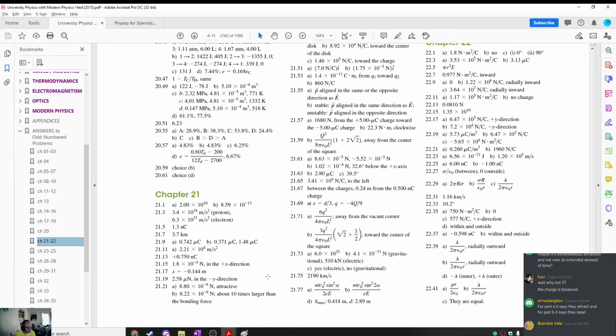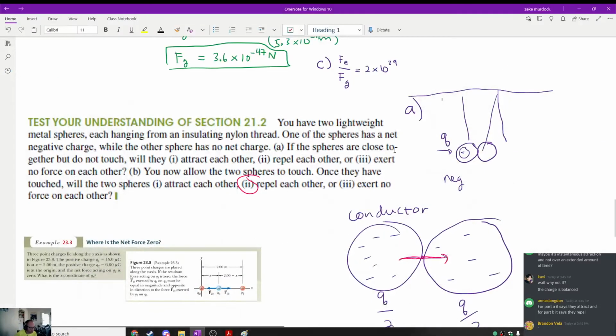Okay, Anna says, yeah. Wait. Oh, okay, you guys that said attract were right then. So whoever said the answer was wrong, they looked at the wrong answer. Okay, you guys found it. And they say in part A it's attract, in part B it's repel. So I was wrong on the first one. I love it when I'm wrong. I love it when you guys are smarter than me. I think that's great. So these are the right answers. You guys were right. It is attract.